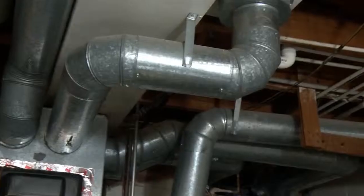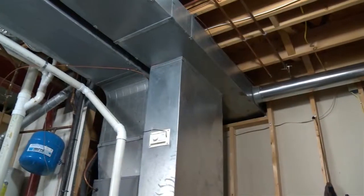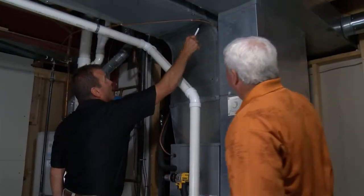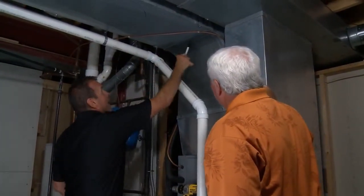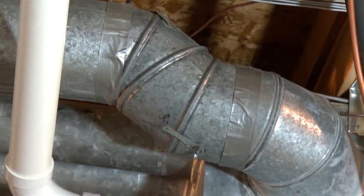All the ductwork really is just a series of seams and rivets that hold this ductwork together, but there's no sealant that's existing in the ductwork. The whole principle behind the ductwork is to deliver conditioned air to the house. And when there's a lot of holes and gaps in it, we just don't get the air to the places in the home that we need it to.